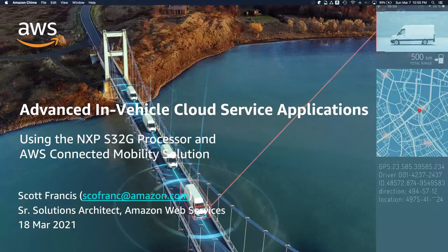I'll be talking about the advanced in-vehicle cloud service applications that the AWS Connected Mobility Solution enables, and I'll show you a short demo using the NXP S32G processor.